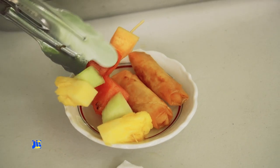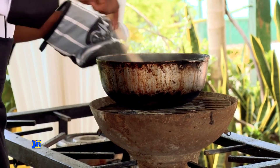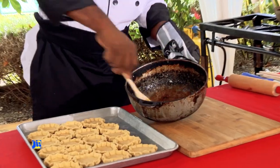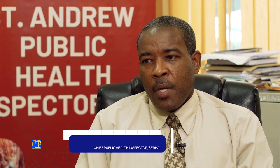And here's why. It means that you would be in conformance with the Public Health Food Handling Regulations. And so it is important that persons make their application so that they can get the requisite training in an effort to ensure that the foods that are offered to the public are safe, wholesome, and free from any form of contamination.